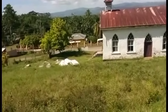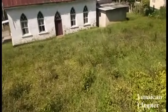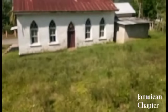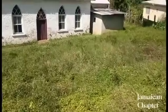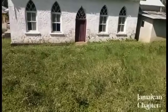Ever hear that song? There's a church in the valley by the wildwood. There's a church in the dale. Enough of you know that song. I don't know the lyrics, but I remember the part saying church in the valley.